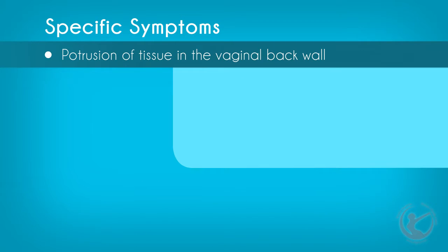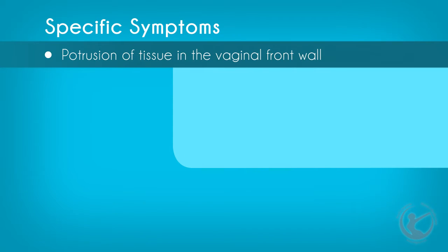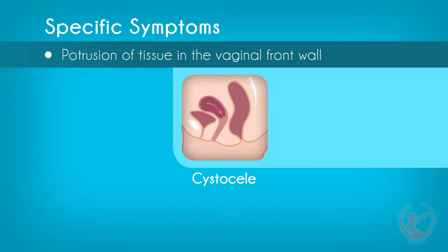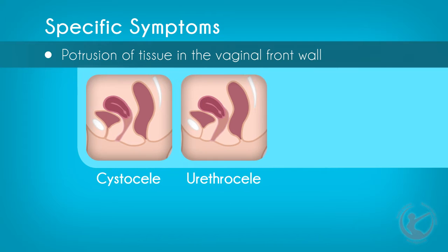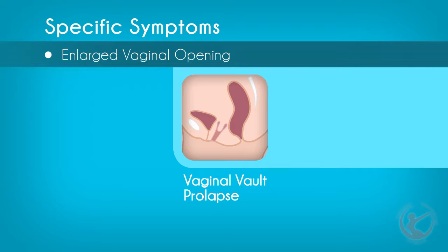Protrusion of tissue in the vaginal back wall. This is a common symptom of rectocele. Protrusion of tissue in the vaginal front wall. This is a common symptom of cystocele or urethrocele. Enlarged vaginal opening. This is a physical finding frequently observed in combination with vaginal vault prolapse.